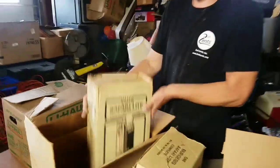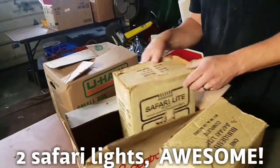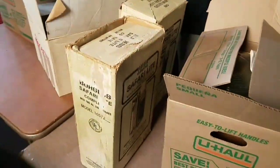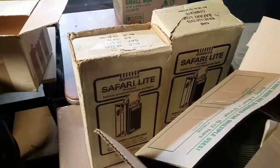We got not one, but. This one does not have the battery. So we got two of these new old stock vintage pieces. You just don't know, never know. Let's see what we got in here, Charlie.